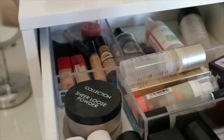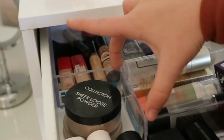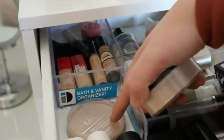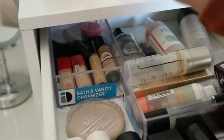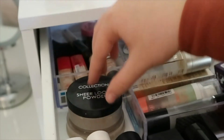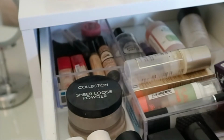And then over here, I'm really impressed with the way I've actually organised it. I had this random gap here, so I decided to put my powders. I've got a pressed powder here, which is the Rimmel Stay Matte Pressed Powder. And then above that, I have the Collection Shillies Powder. And they just fit perfectly there. So yeah. To the right, I've got all of my primers.